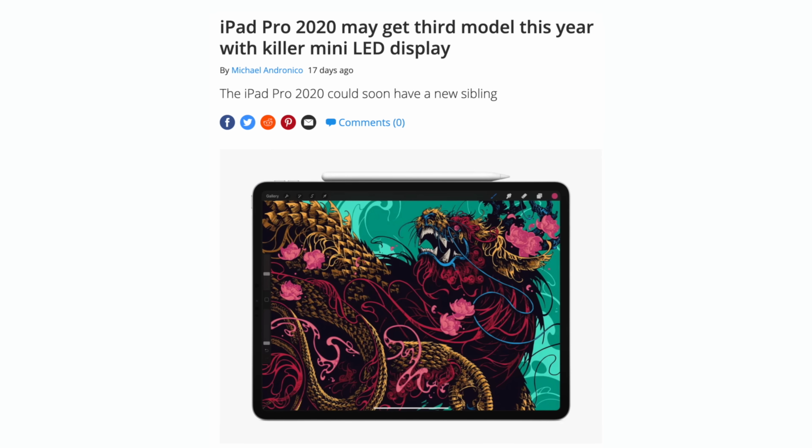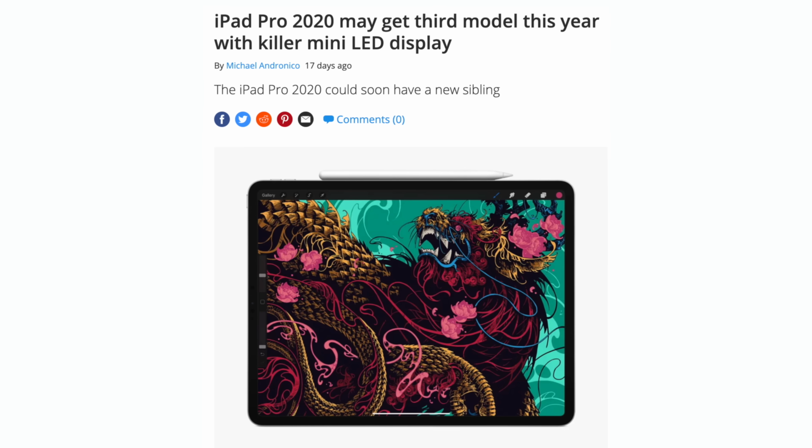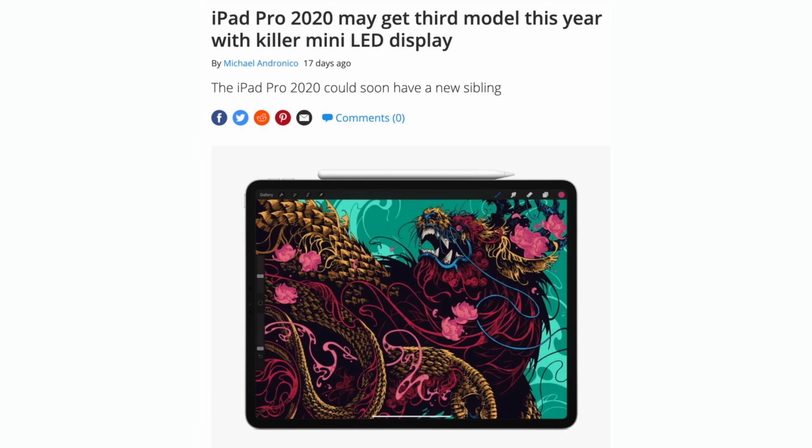Now, I know a lot of people are looking forward to the new Mini-LED iPad Pro with the A14X chip that's rumored to be coming this fall, but I honestly don't think it's coming until at least springtime next year. It just doesn't make sense for Apple to update the iPad Pro twice within 6 months.